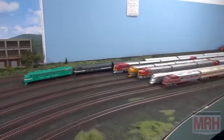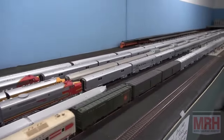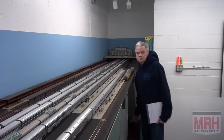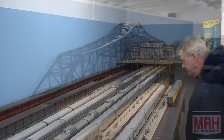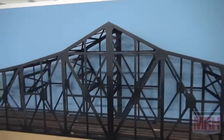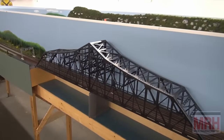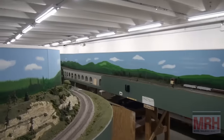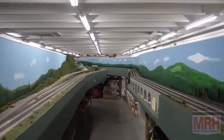This is designed to run anywhere from 60 to 80 car trains. We've already had 105 and 110, and the other team that set one up, they did 220 cars on this layout at once with about 8 engines. But it's amazing. Tell us, what kind of track do you all use on this? This is Atlas Code 83, and we use Peco number 8 switches on the main line, and our sidings are Atlas Super 6s. That's very good.